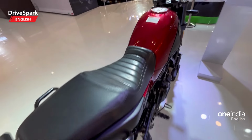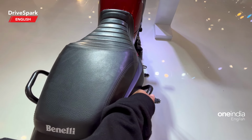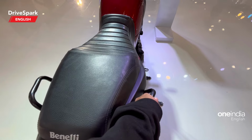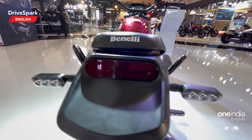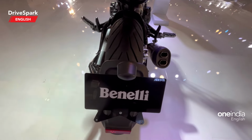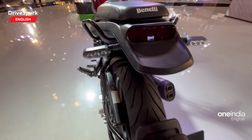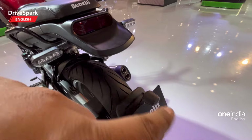Coming a little further back, the rear passenger or the pillion rider can hold the bike with the grab rails that are present right here. It gets a horizontal LED tail lamp, and right next to it are placed the indicators. There are no indicators on the fender like other Benelli motorcycles. They are placed right next to the tail lamp, and that's the tire hugger right there.